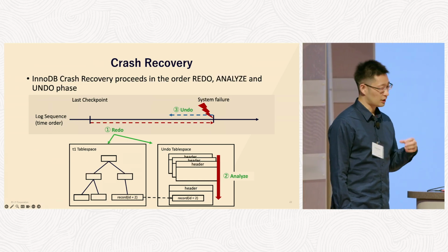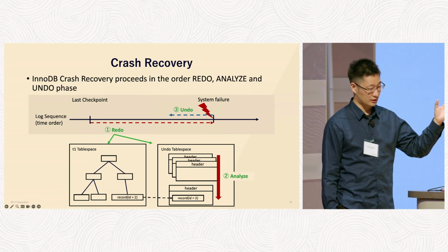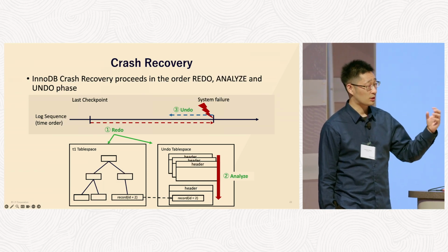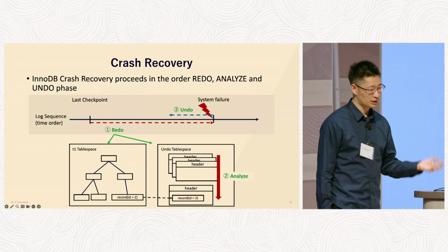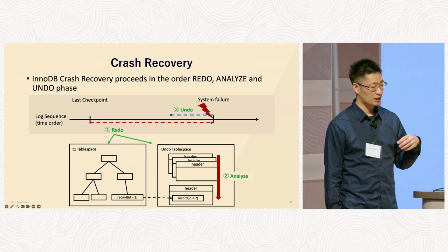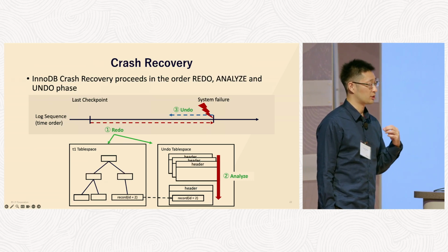Then, in the analyze phase, InnoDB analyzes all the transaction state in undo headers and extracts active transactions. And the third phase, undo phase, rolls back all uncommitted transactions.